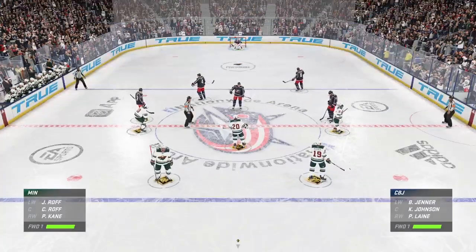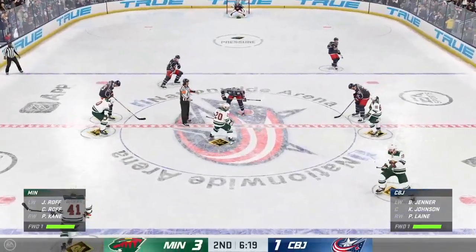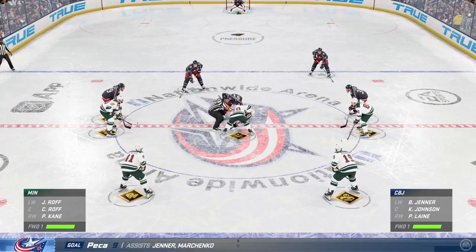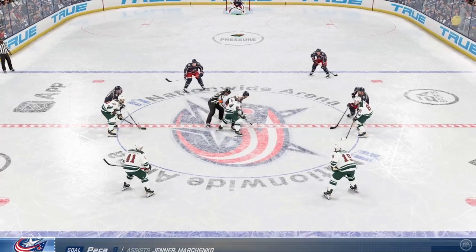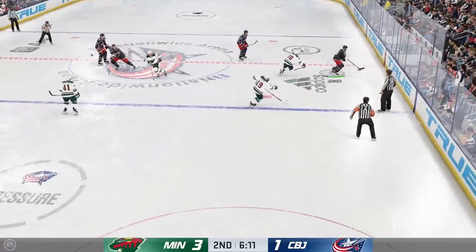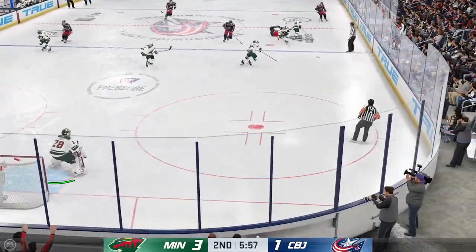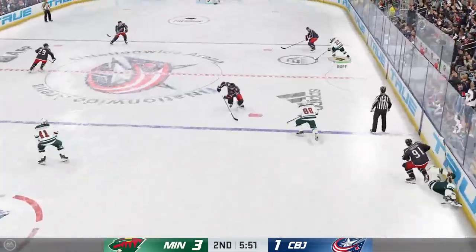Columbus looked good on that play. Now can they do it again? That's a timely goal, James. A very stagnant game for this team. Really not a lot of fire, not a lot of juice. And they get that one. And so that should elevate the heart rate a little bit and get the blood pumping in the right direction. What a hit on the play!